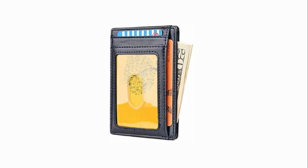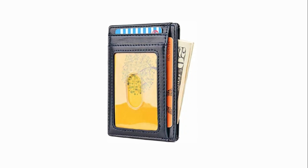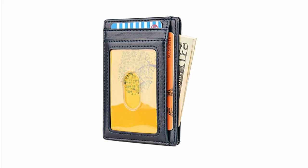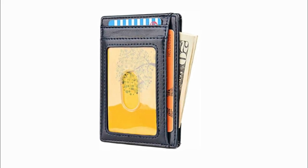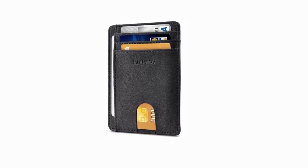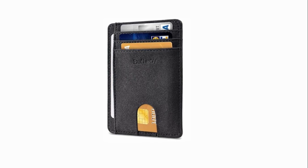This is a very lightweight wallet that makes it easy to carry. Its outer body is completely made of genuine leather. It has latex lining. It does not have any zipper to use as closure, so it is really easy to open. Its soft leather body gives a comfortable experience and stylish look.